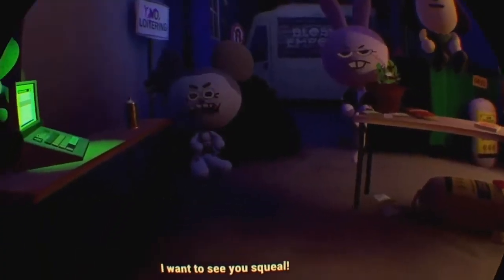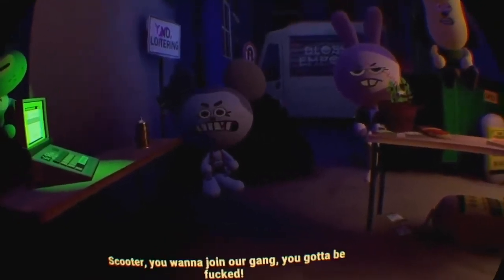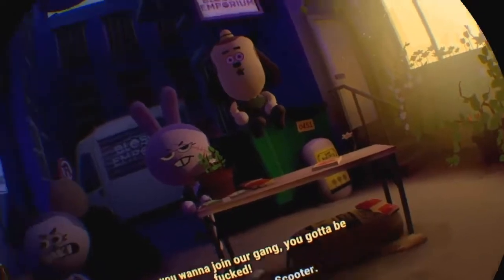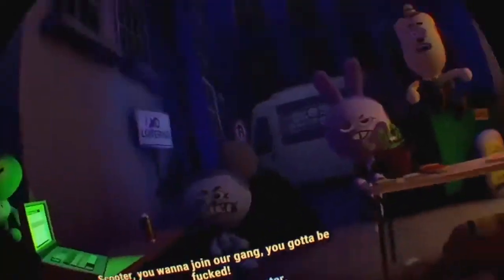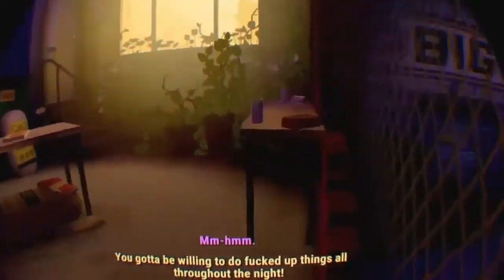Everybody, hold on. We got a new gang recruit. We'll call this person Scooter. Scooter, you wanna join our fucking gang? No. Fuck, that's gonna be Scooter. You gotta be willing to do fucked up things all throughout the night. You gotta prove it.